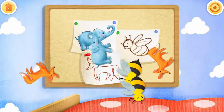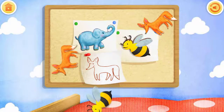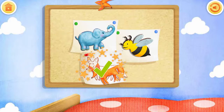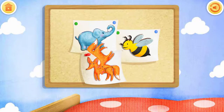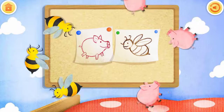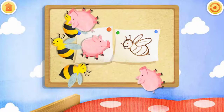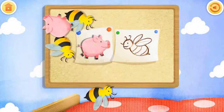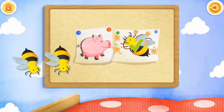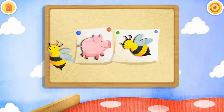Elephant. Fox. Fox. Catch the flying shapes and match them with their drawings. Pig. Great! Good job!